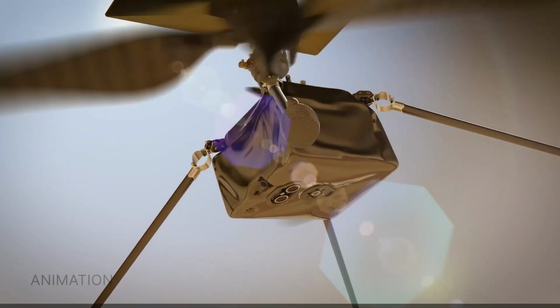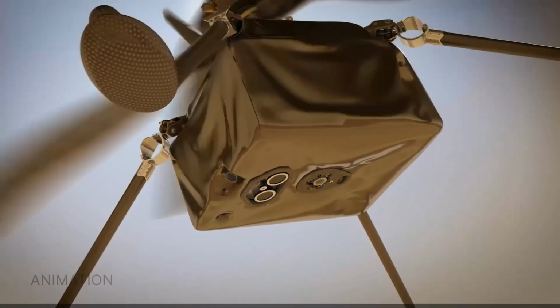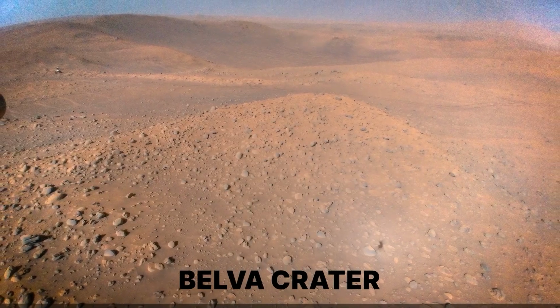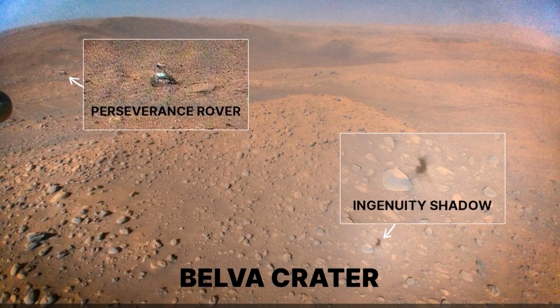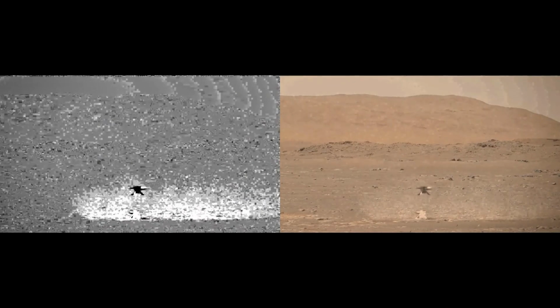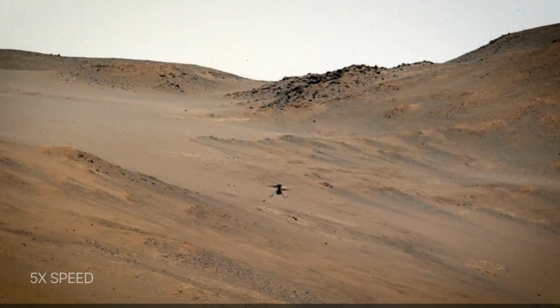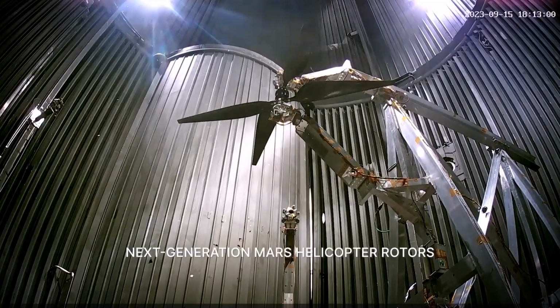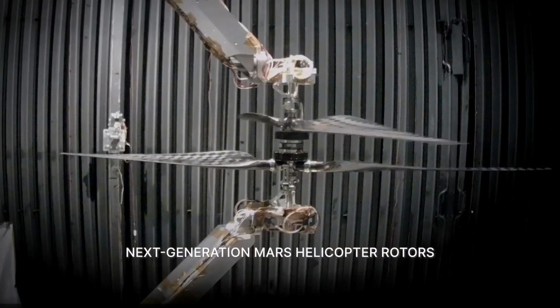We performed a type of flight testing called system identification. This is a crucial but risky procedure that helps us understand the vehicle's performance by how it responds. Our team also devised new ways to target the high-resolution camera, which allows us to provide advanced reconnaissance imaging for the rover. And we were able to take stunning shots like this one of Belva Crater from Flight 51. In addition, Ingenuity conducted several first-of-their-kind experiments on Martian wind and dust movement, which gave us new insight into the Martian atmosphere. What we've learned will help us design the next generation of Martian rotorcraft.